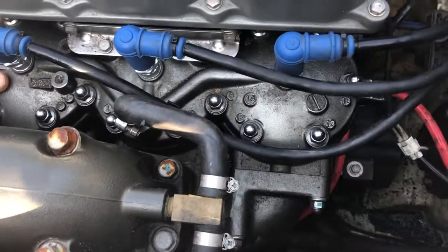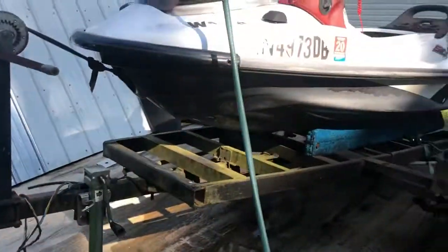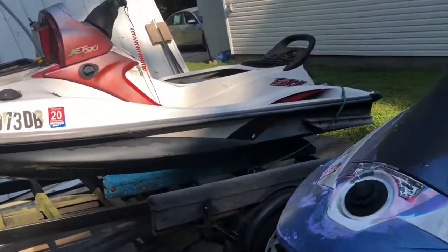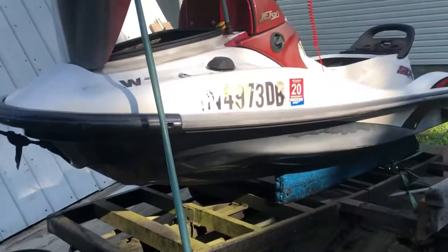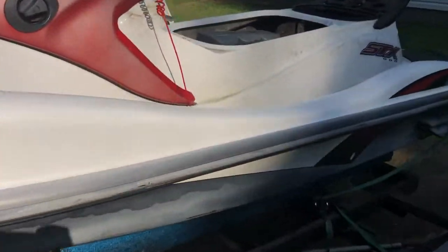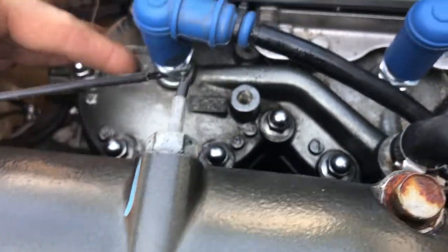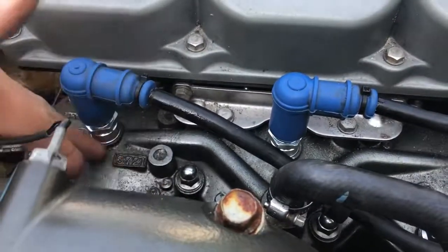But anyways, while I was doing all this, I noticed that this jug here was getting warm. Come to find out, if you are doing that test on a bench or a trailer, and if you're like me, you got it jacked up pretty high so that water drains off it when you're not using it, that elevation difference from the front to the back can actually kind of prevent water from getting to this jug to cool it.